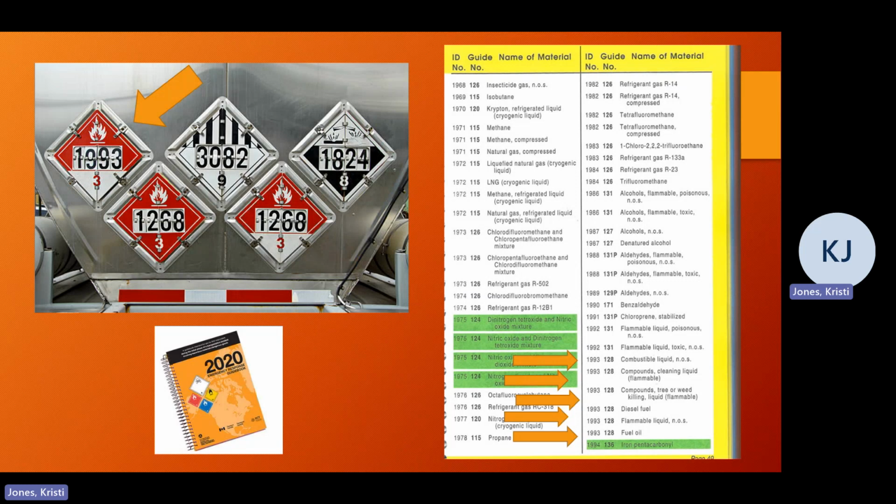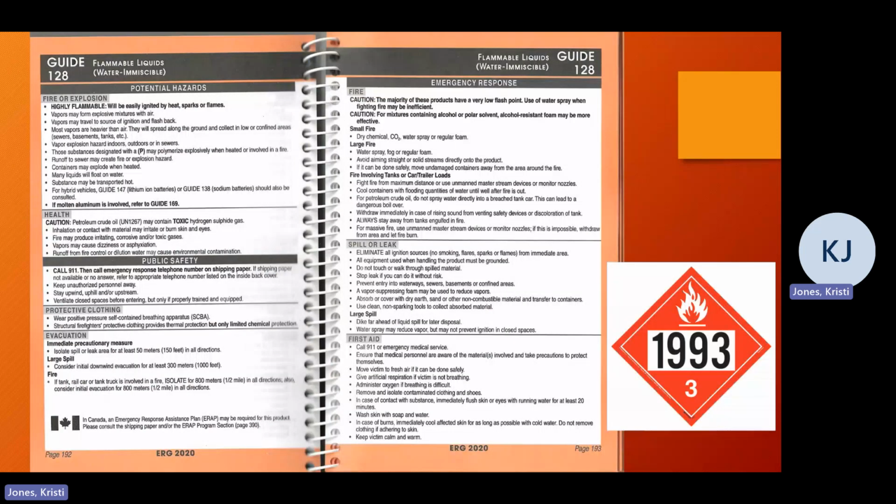As you can see, it has potential hazards, public safety, and emergency response. In the potential hazards, the first line states that it is highly flammable and will easily ignite. It also gives health concerns such as inhalation issues, skin issues, and even talks about environmental hazards. In the public safety section, we have that you need to call 911 and then call the emergency number on the shipping papers, if you have them. It tells you what protective clothing you should wear to handle this hazardous situation. It even has evacuation information, which is helpful with the public.